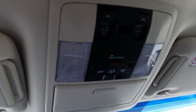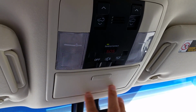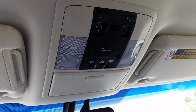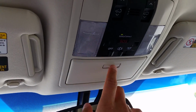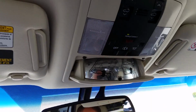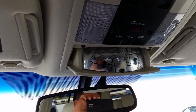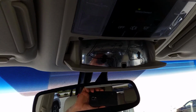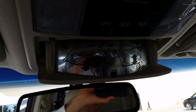Now up here where the sunglass holder is and map lights and everything, this is also going to be your sunroof operation. So I can press that open, and there's a pretty cool conversation mirror that you have right there, or as I refer to it, yell at your kids more effectively mirror. So you can actually kind of spy on them and see what they're doing.